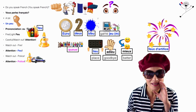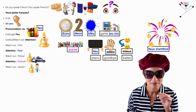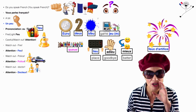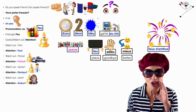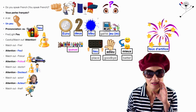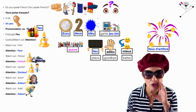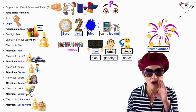Attention, police! Watch out, doctor! Attention, docteur! Watch out, actor! Gérard Depardieu! Attention, acteur! Watch out, thief! Attention, voleur! Docteur, acteur, voleur! Watch out, vol-au-vent! Attention, vol-au-vent!